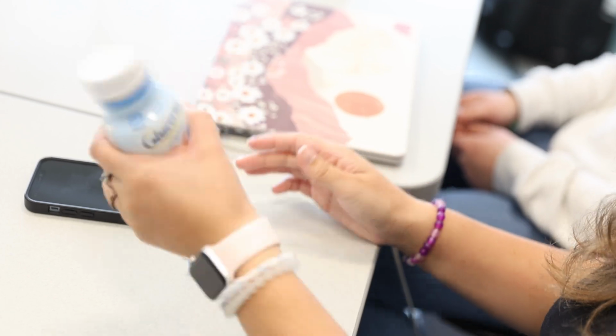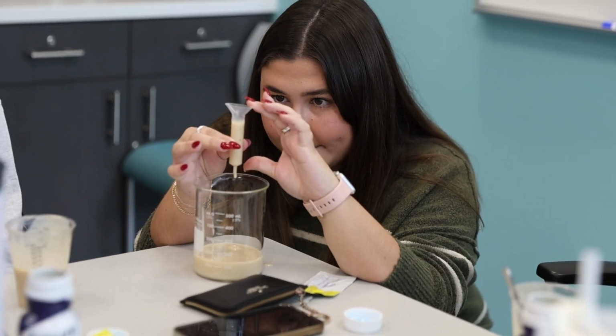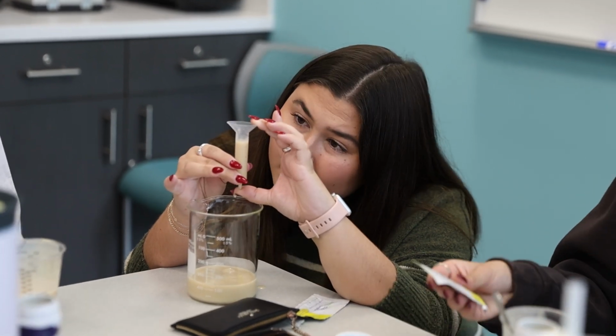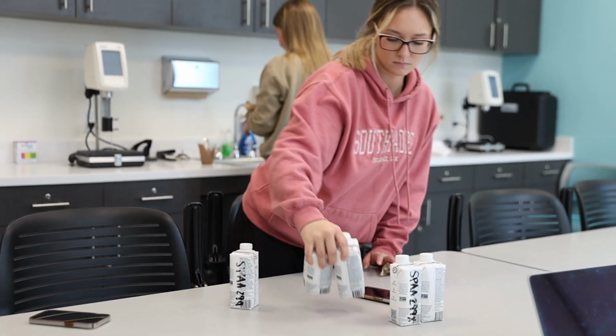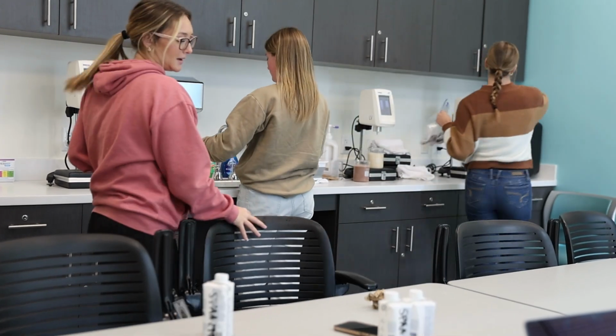And we're testing the viscosity of the different liquids, and we're paired with a community partner, which is Ball Hospital, to hopefully share some useful information to the clients there. We want to test and just see how the different protein shakes react with the thickeners in order to better benefit the patients in the hospital.